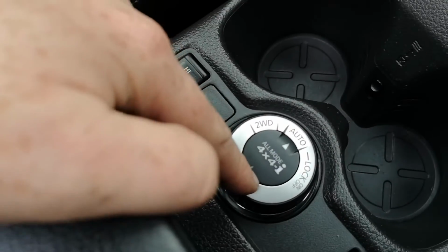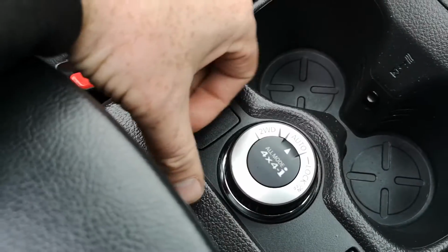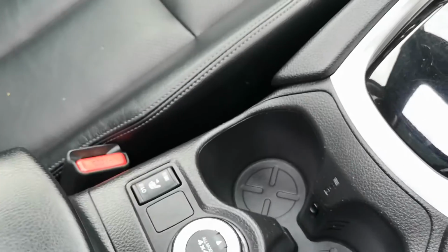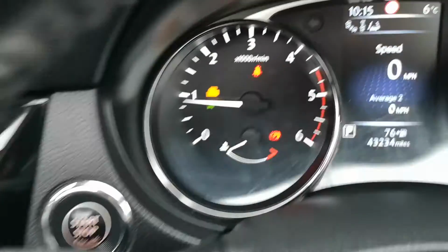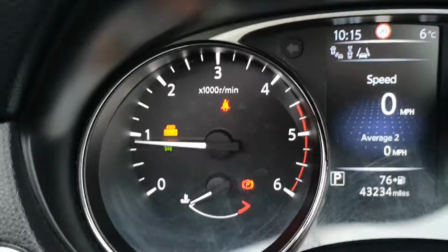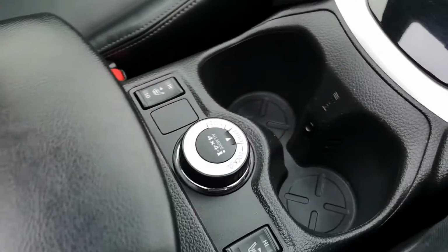You've also got your diff lock here, so that is 2-wheel drive, automatic, or you turn your diff lock on, and you've got your all mode 4x4, which means it will be setting it how you want it automatically. But you can see because we click lock, you've got 4-wheel drive lock just on there. But for us, we're just going to leave it in auto mode.